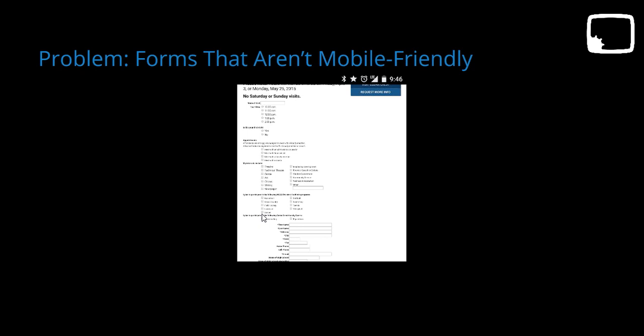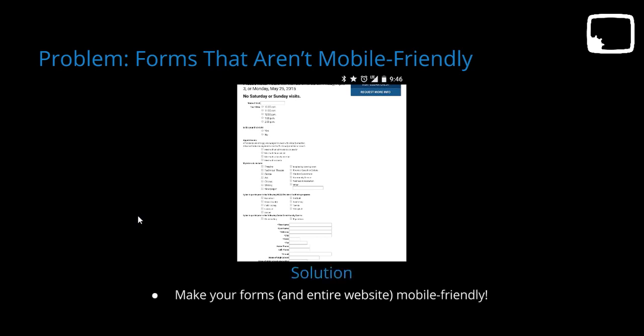So by not at least optimizing your forms on your site for mobile usability, you're potentially preventing would-be prospects from submitting their information, and often a large number depending on how many of your visitors are coming from mobile. So what can you do about that? That actually segues nicely into our next topic, which is mobile usability, right? So we want to make our forms and entire website mobile friendly. So how do we do that?